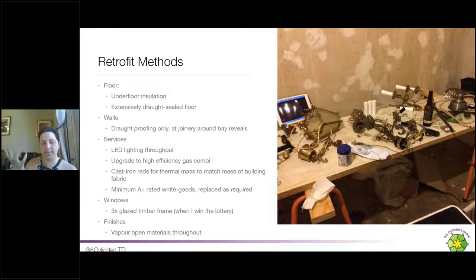So if you match the thermal mass of the heating system to the thermal mass of the fabric, you actually get better efficiency and you flatten out some of those severe peaks and troughs of heating. So that was why I went for the cast iron radiators.